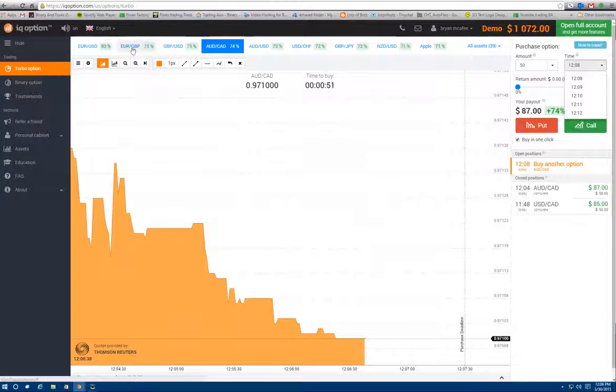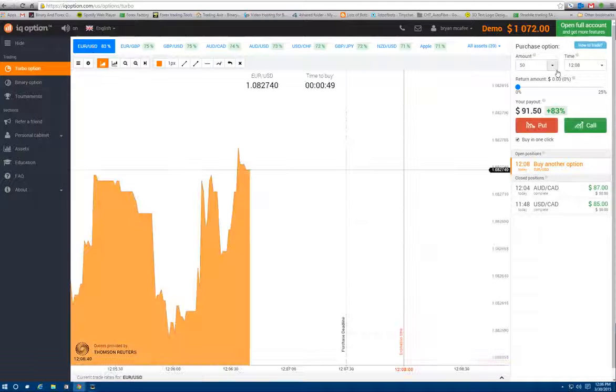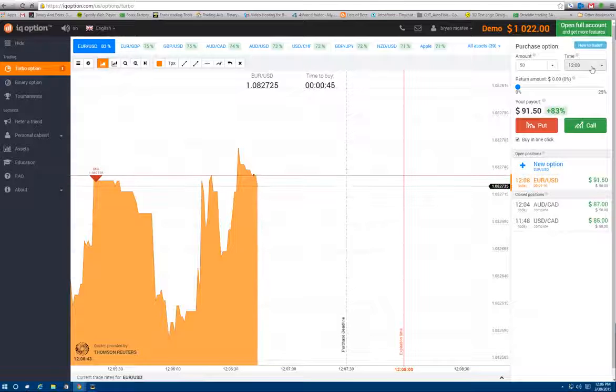If you'd like to see another trade, we can do that real quick. Let's pick Euro USD, and we'll go ahead and do a call. This is almost a 2-minute trade. Again, here's your sell line. So that was your entry, clearly marked. Right here's the price you got your entry at, and here's the current price.